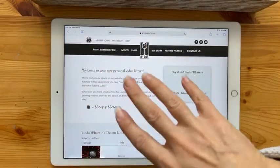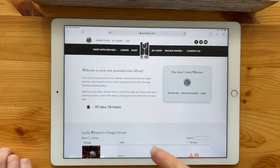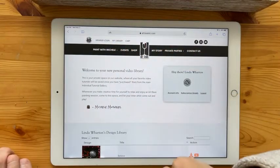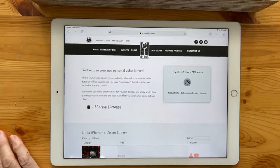Because the website has to speak in this membership language. Everyone's a free member. And as a member, you also have your own library. Now, if you are an Inner Circle member, the prices are going to be different. They're going to be free. For all the paintings.